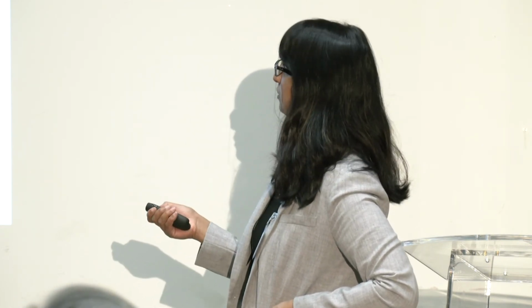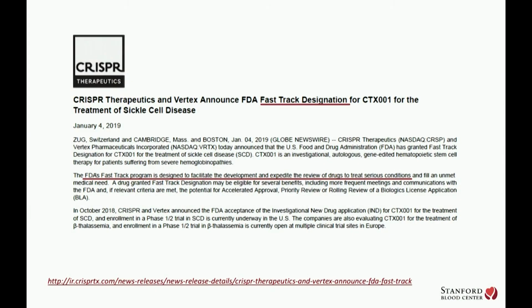And what was interesting too is the FDA is definitely very interested in this kind of treatment, not just for sickle cell disease, but HIV, leukemia, and they're putting these treatments on what's called fast track designation. And what that means is that the FDA will have more meetings with the drug company to help expedite the approval of these drugs into a commercial scene so it's available to more patients.